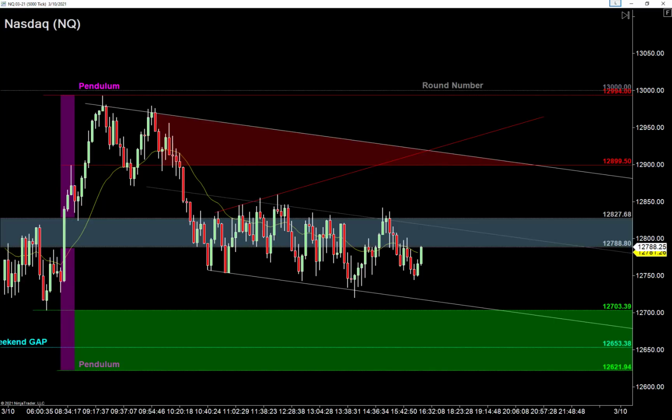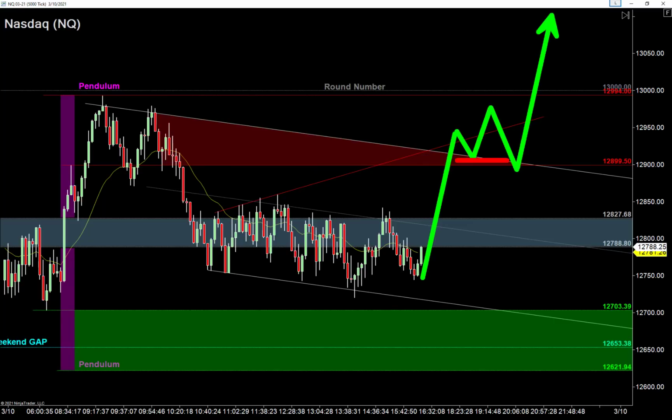Now, as we go higher, this is one of the harder parts for tomorrow. As we go higher, if I get a 1, 2, 3, probably not a good spot to buy. But if I can get a 1, 2, 3 trap, now we're talking. That's something I can get my hands on. Again, a lot of this will have to do with how the market pushes higher.